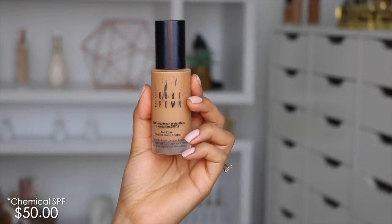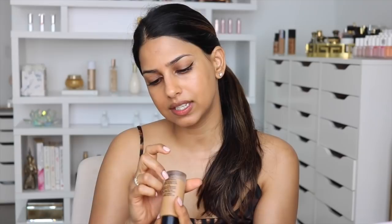And so this is the Skin Longwear Weightless Foundation SPF 15. And this is in the shade Golden Honey, which is one of my favorite foundations in my collection because, you guys will see, I'm layering this right on top of the Laura Mercier one. Anyway, you can see the color match is beautiful.